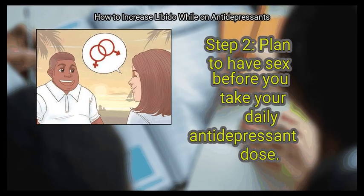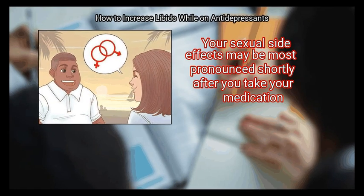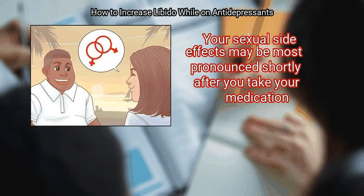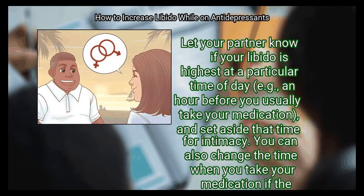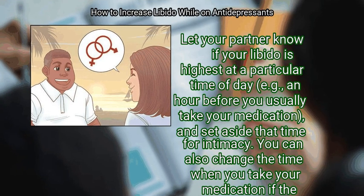Step 2. Plan to have sex before you take your daily antidepressant dose. Your sexual side effects may be most pronounced shortly after you take your medication. Let your partner know if your libido is highest at a particular time of day, e.g., an hour before you usually take your medication, and set aside that time for intimacy. You can also change the time when you take your medication if the current timing is inconvenient.